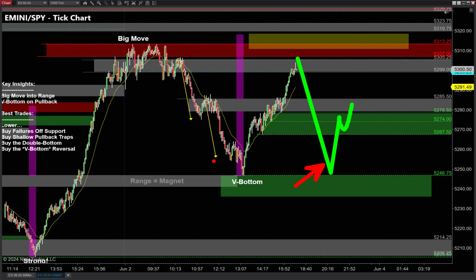Sometimes it just V bottoms right off of that low, and you're left going, what the heck happened? What you don't want to do is chase it. That's the one thing you don't want to do, is chase this thing going higher. What I'll do tomorrow is draw a trend line off the highs, bring it down off that low.